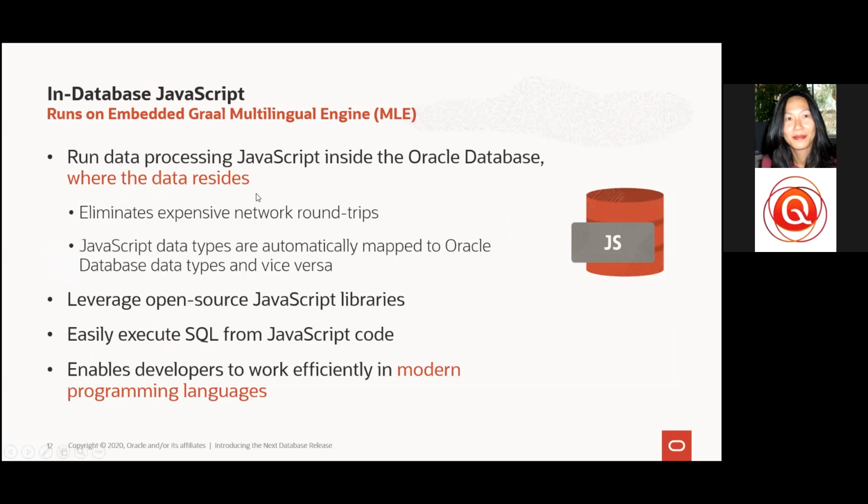Some of you might have heard that we released something called GraalVM probably about 3 years ago, and it's essentially an environment where you can use almost any of the popular programming languages to develop your code and then execute within that VM. And so now we have that capability embedded in the database, and we call it a multilingual engine. The first language that we're supporting with this multilingual engine is JavaScript.